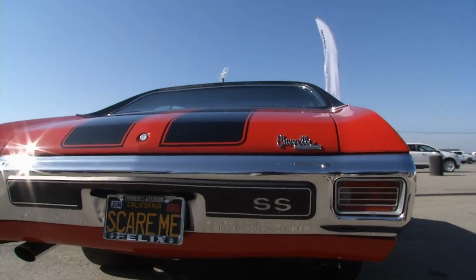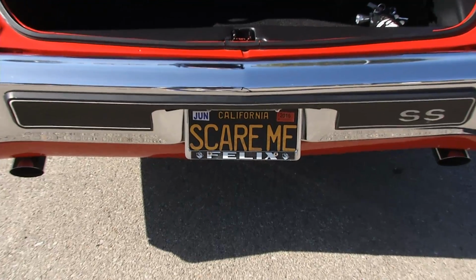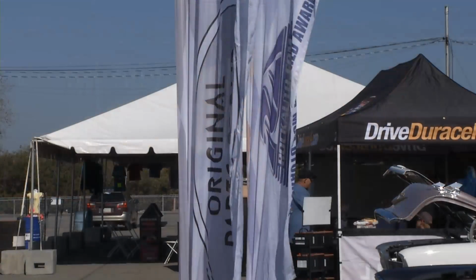Well, Jim, a lot of the elements of this car are really straightforward, but there's one thing you've got to explain to us. What's the deal with the license plate that says "Scare Me" on it? Well, the license plate's funny. Everybody that comes in contact with this car wants a ride. And when I get them in the car and take them out, I scare the daylights out of them. So they said, well, you scared me. I thought, what a neat license plate that would be. So I came home, got on the website, and it was available. I couldn't believe it, so I ordered it. Whenever I go to a car show, people point it out to me all the time. They like it. So it's been fun.